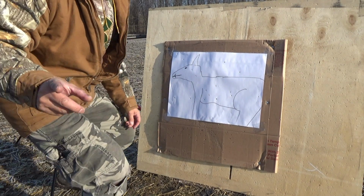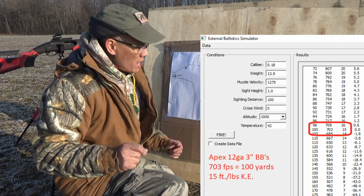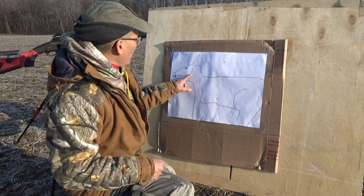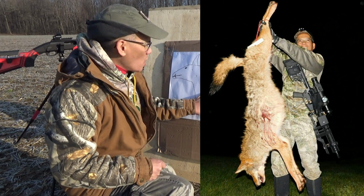Folks, I am telling you, this is a 100-yard load, without a doubt. In fact, I'm going to run the ballistic app and show you the 100-yard terminal performance. I mean, I got 1, 2, 3, 4, 5, 6, 7, 8 in the kill zone. And I know this tungsten super shot will kill a coyote, no doubt.